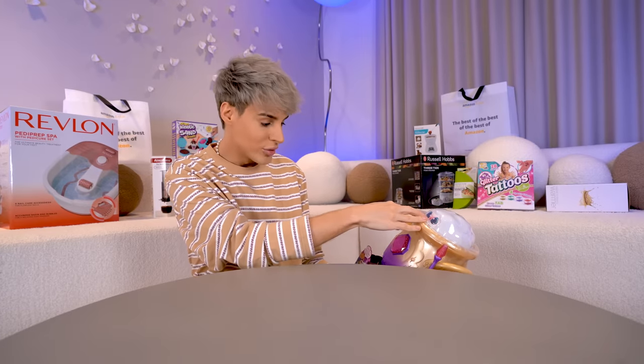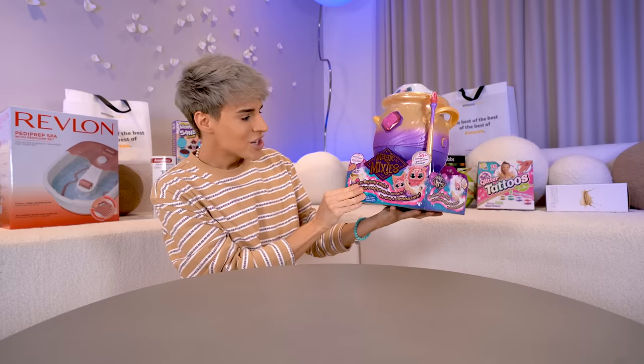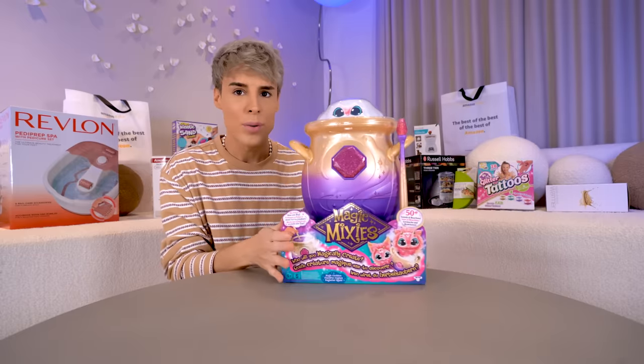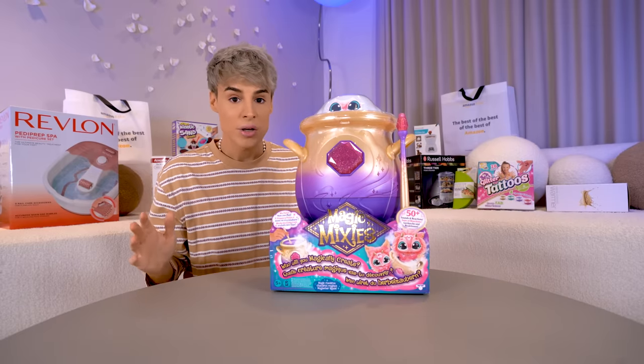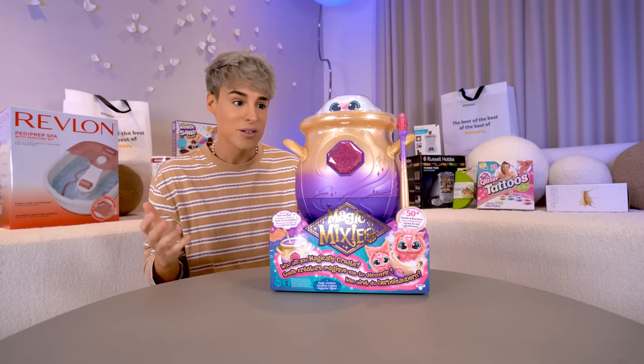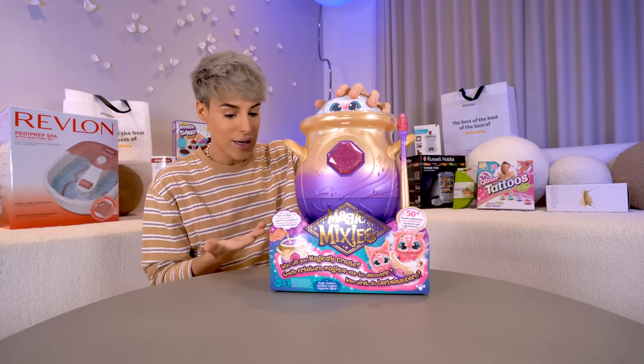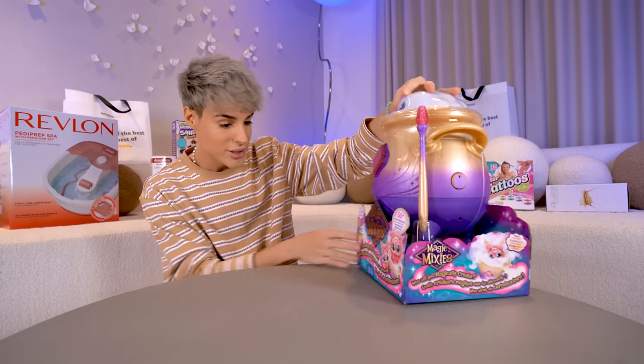I have seen full-grown people fighting over this item. This was the quickest thing I put in my basket. This is magic mixes. It's like a DIY potion kind of thing. If you have a TikTok account, you have seen this. This is supposed to be for children, but every single time that I see people playing with this, it's just adults. If you ask me what it does, I have no idea. I just know this is supposed to be fun.